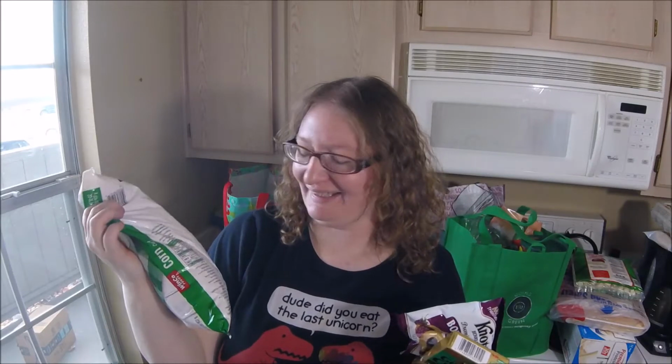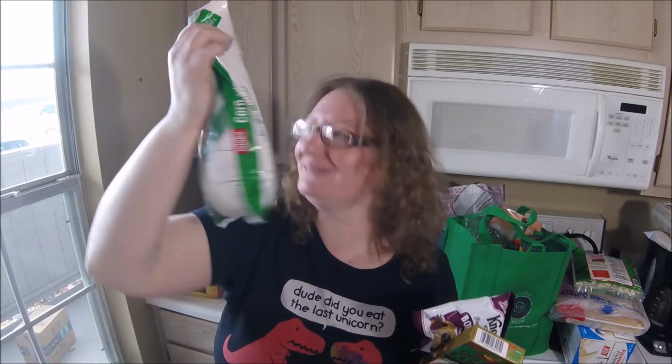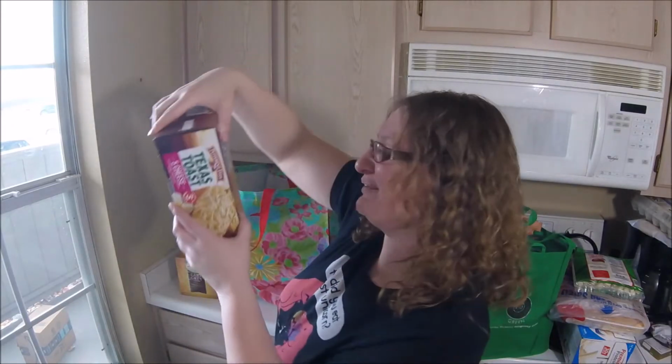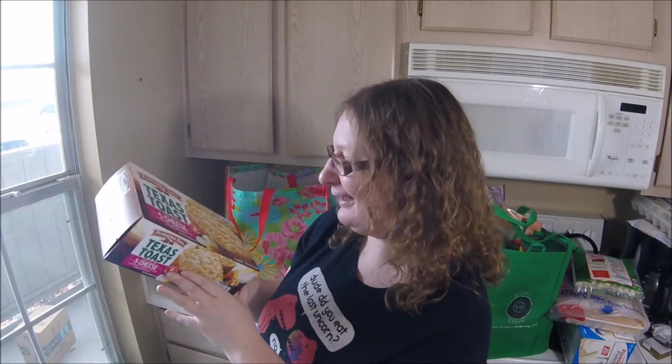I'm also awkwardly holding some corn here. Again, another nice cheap vegetable because it's $2 for this whole bag, and that's definitely a month's worth of corn for us. And then we've got something fun for the boy.